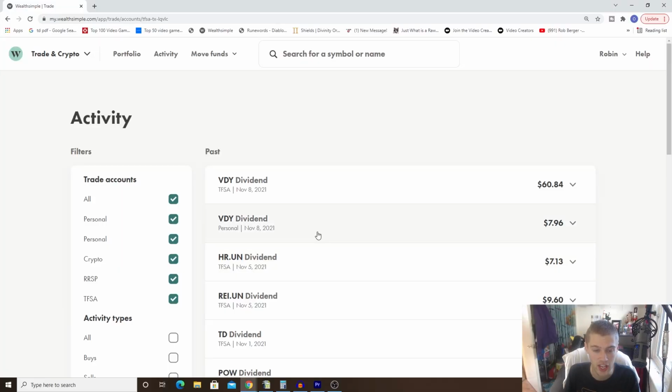And here's just an example of some of the dividends that we get inside our account here. So the biggest ETF that we hold that's dividend based is VDY. It's a dividend / growth based Canadian based ETF, really good quality ETF. This is one of our biggest holdings.